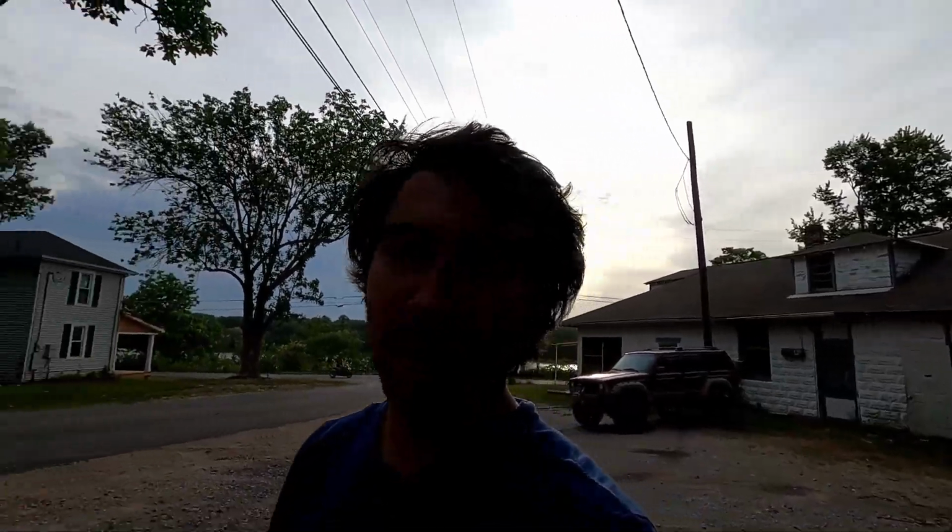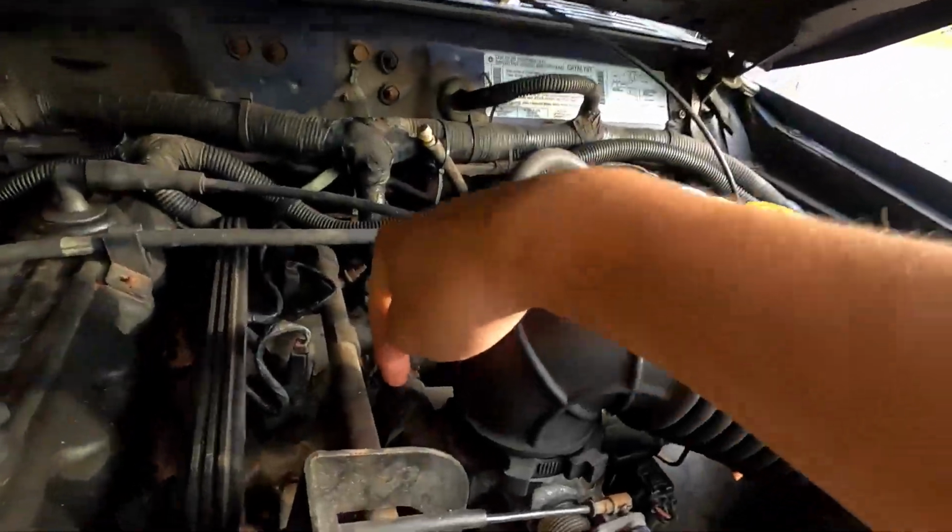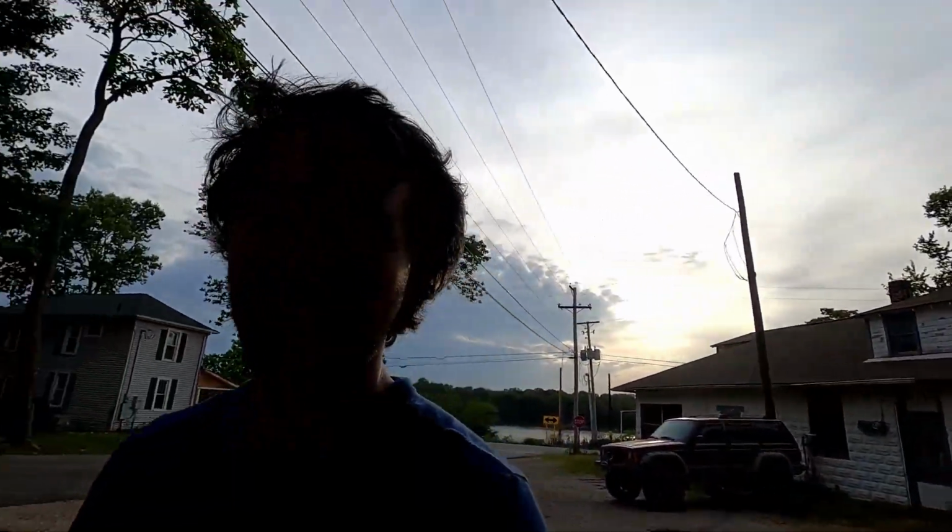But also I can probably go ahead and clean the idle air control valve, which is located in the throttle body. It's basically a needle valve, and it's actually this bit right here, and it allows the air to bypass the throttle plate when the engine is at idle.